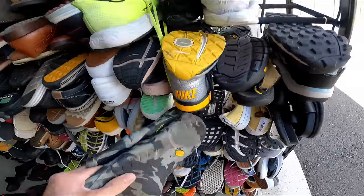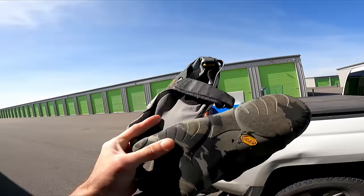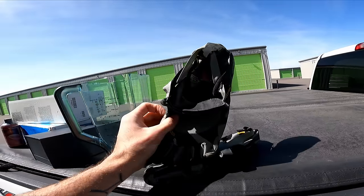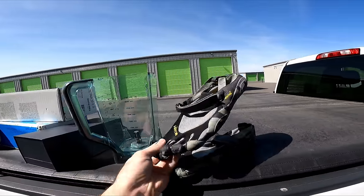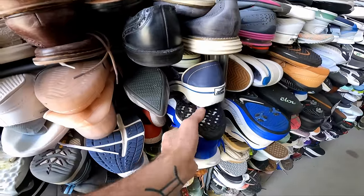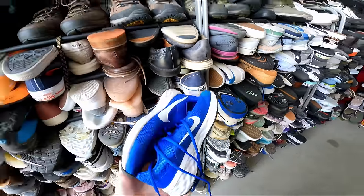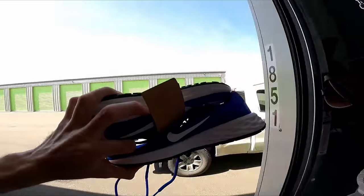Over in the shoes, I got some Vibram Five Fingers going out that I think I paid like $8 for, and they sold for $45 pretty quickly. Good condition, good size. One of my favorite pairs of shoes to sell because they always sell quickly. I've also got these Nikes that I picked up down in Utah, I think. I think I paid $8 for these. I don't remember, but they are brand new with tags.